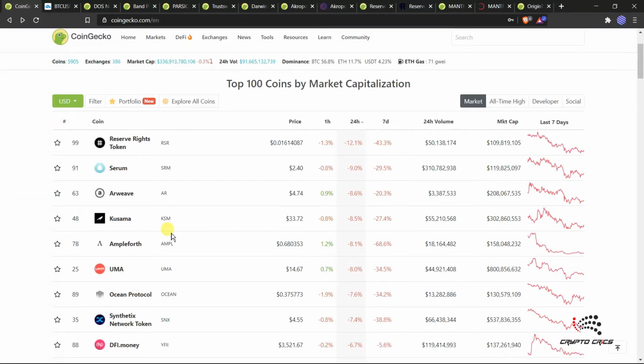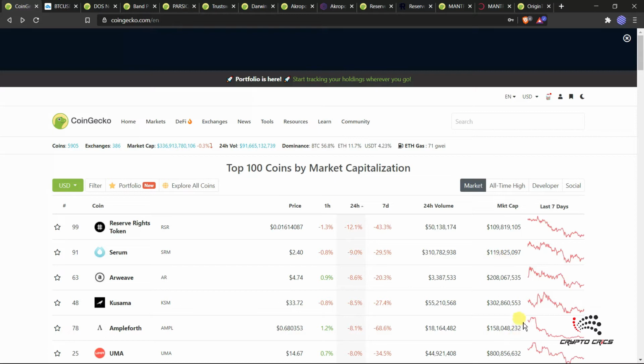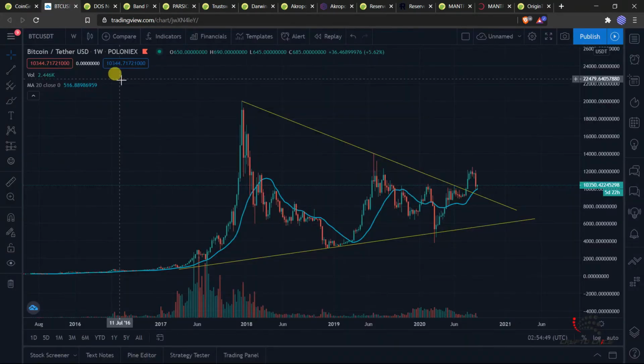It's a huge project. Next we have Arweave that is minus 8.6% down, Kusama minus 8.5% down, Ampleforth minus 8.1% down, UMA minus 8% down. We have Ocean Protocol minus 7.6% down, Synthetix Network minus 7.4% down. So all of the majority of good projects are in minus. So it's a good discount. All the projects are on good discount. So all in all, this is about the gainers and the past 24 hours losers. Next, we are going to see about Bitcoin price analysis.